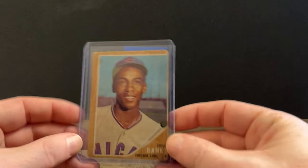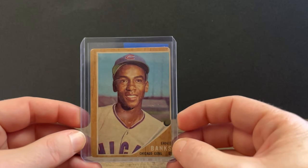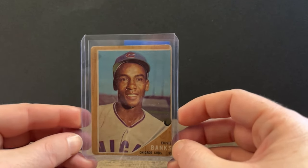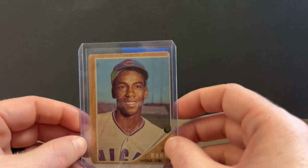Now, number 40. 1962 Ernie Banks. This is a Venezuelan Topps. So pretty off-centered and beat up, but many of the Venezuelan cards are, but just part of my collection that I love being able to have some cards from Venezuela as well.